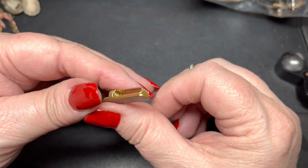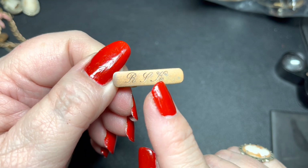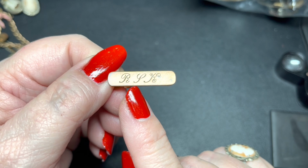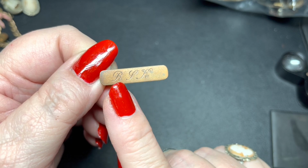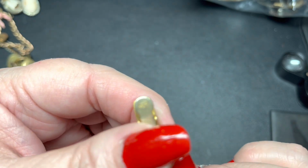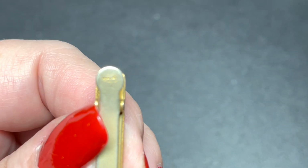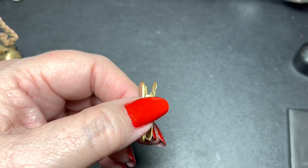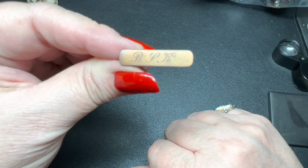Now, here is a tie clip. And I know it's an R. And I know it's a K. But I don't know what this one is. Is it possibly an S, you think? I'm not sure. I find this font to be very, very difficult to read. But it is a tie clip. And it is signed. But I'm not sure who it is. Let's see. There you go. I'm not sure who that is. And on this one, I'm just going to say $5.